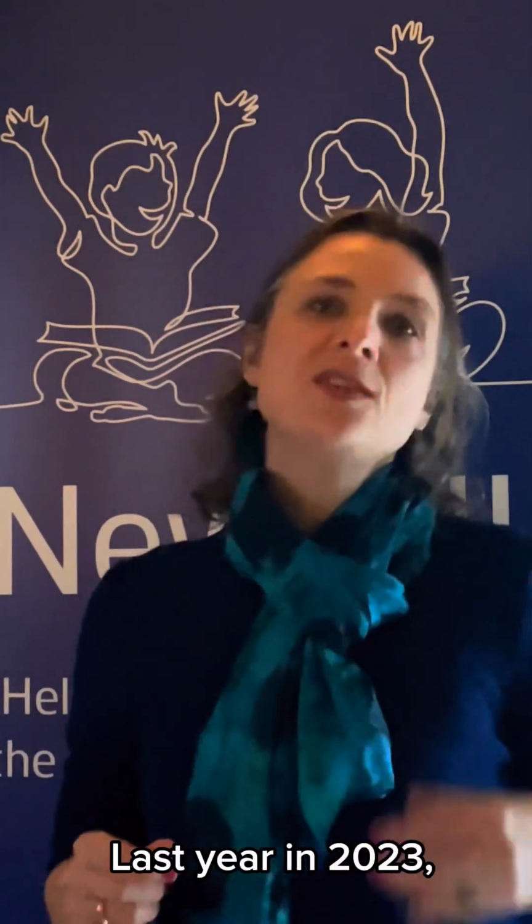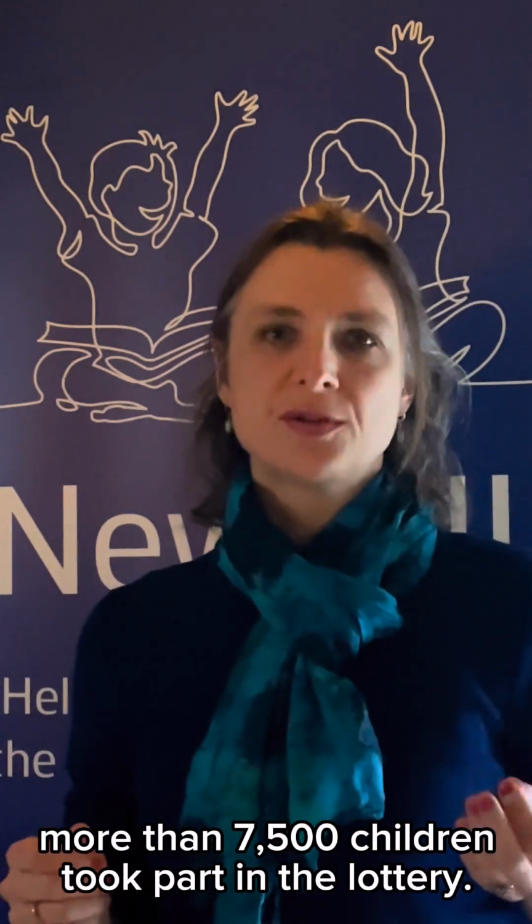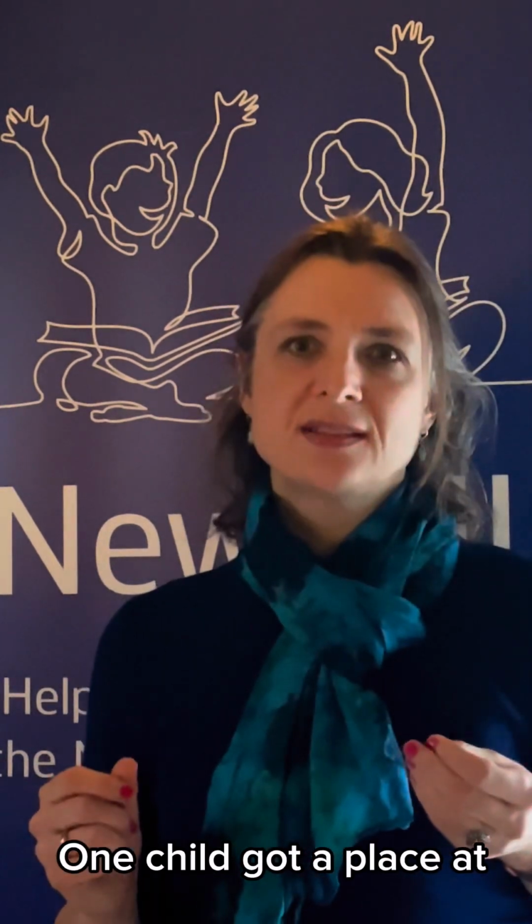Last year, in 2023, more than 7,500 children took part in the lottery. About 78.4% got a place at their number 1 school of preference. And around 93.7% got a place in the top 3. One child got a place at the 11th school and no one at number 12.